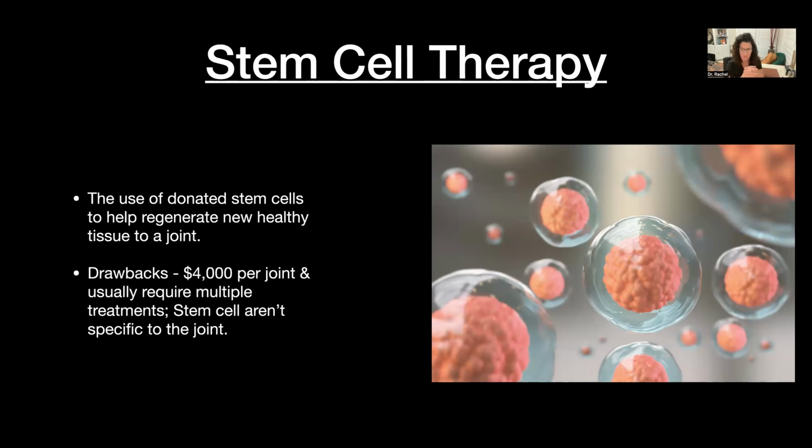So I just want to let you know there's other things, all the other joints are available to treat also in our office. There's something called stem cell therapy. Many of you may have heard of this before; they talked about this years ago. Stem cells are basically those virgin blood cells that have the ability to become any kind of other tissue. And so you can make anything brand new, essentially.